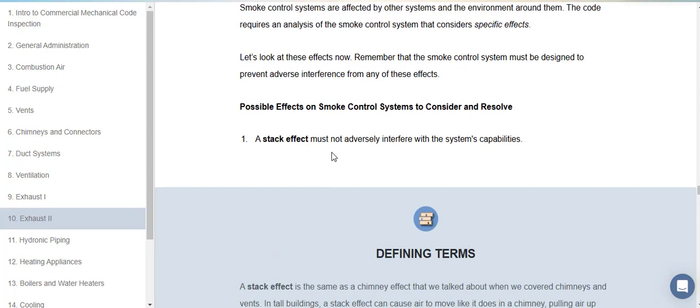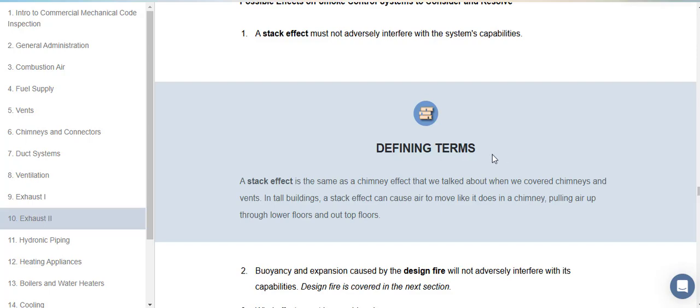1. A stack effect must not adversely interfere with the system capabilities. Define terms. Stack effect is the same as chimney effect that we talked about when we covered chimneys and vents. In tall buildings, a stack effect can cause air to move like it does in a chimney, pulling air up through lower floors and out the top floor.